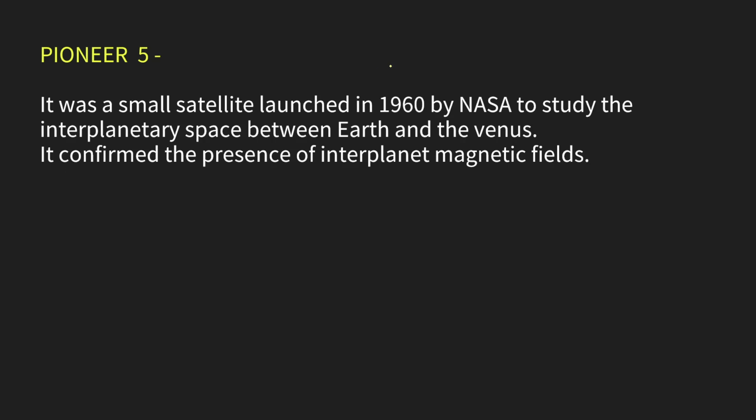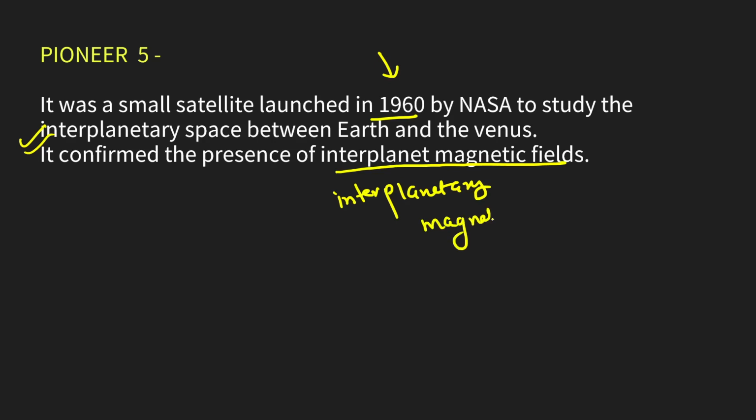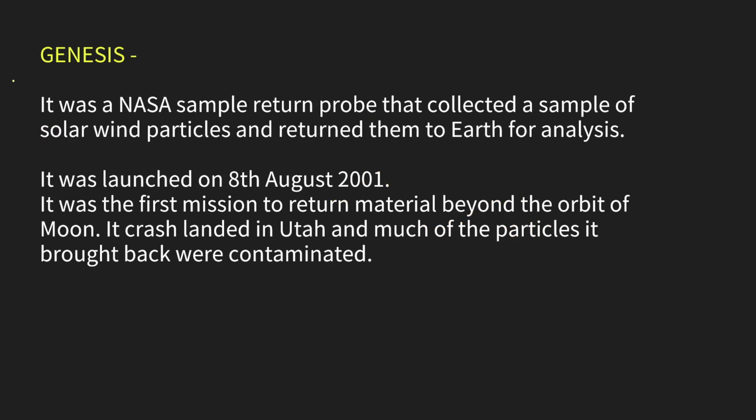It was a very ancient, you can say, solar probe launched in the 1960s era by NASA to study the interplanetary space that exists between the Earth and Venus. And the remarkable discovery that it made was the discovery of interplanetary magnetic fields. So this was the first space probe ever that basically hovered around the Sun and confirmed that yes, interplanetary magnetic fields definitely are there. Moving to the next part, Genesis.